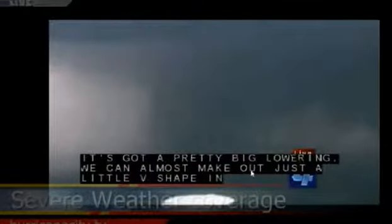But as you can see, I've advanced about 3 miles to the east, and tons of power flashes give us a little bit better shot. We can get some more ambient light on the backside of that storm and show you just the wedge, or the form of it. And as you can see, it funnels out. It's got a pretty big lowering, and then we can almost make out a little V shape in the very bottom of it, where that tornado is physically on the ground, just destroying power lines and everything that is in its way. As you can see, big power flashes there. It's continuing to track east.